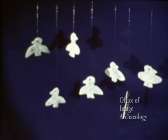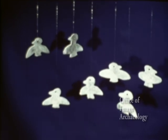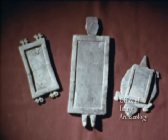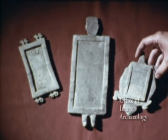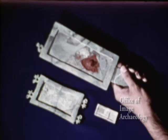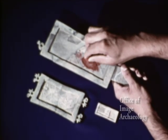One of the favorite stone articles made by the Hohokam was the slate palette. It was designed for mixing pigments, perhaps for body painting. The frequent recovery of palettes with the bones of the cremated dead suggests that they were used in death rituals.